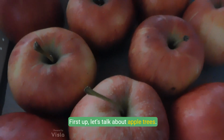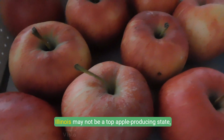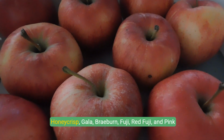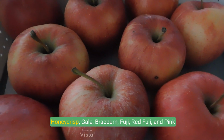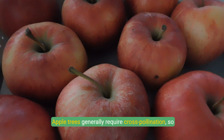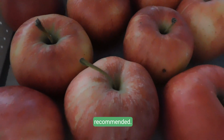First up, let's talk about apple trees. Illinois may not be a top apple producing state, but you can still grow many popular varieties like Honeycrisp, Gala, Braeburn, Fuji, Red Fuji, and Pink Lady. Apple trees generally require cross-pollination, so planting at least 2 different varieties is recommended.